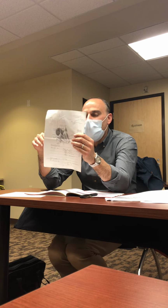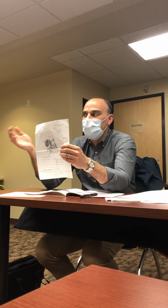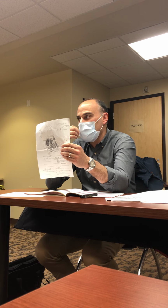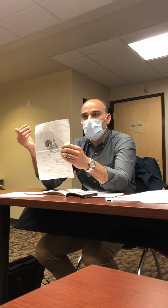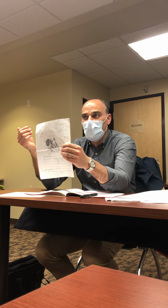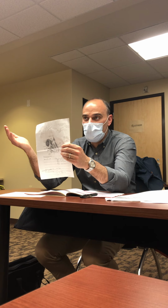If someone's in AFib, irregular, and the heart starts going fast, what kind of meds do we usually give to slow things down? Depends. Okay, beta blockers. What else are you guys thinking? We use it a lot around here. Calcium channel blockers, IV diltiazem, and the other biggie we use is digoxin, okay?